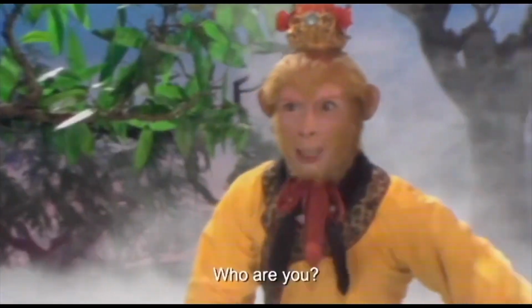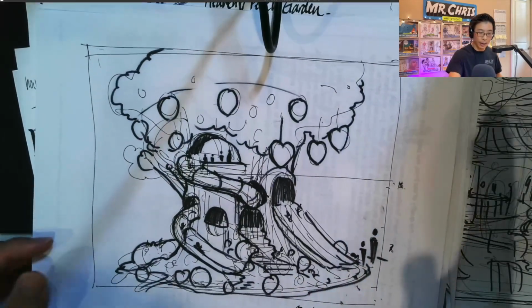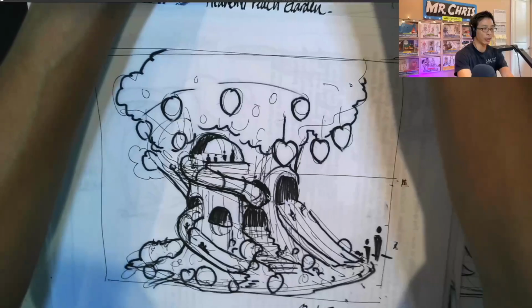And I had to research a lot about the Monkey King and stuff like that. They also had some ideas for attractions that they wanted me to do. So my first task was to brainstorm all the attractions. This was supposed to be a kid area, and I had a lot of kiddie stuff in my portfolio. So that's kind of why I was picked for this project.